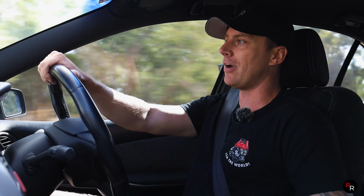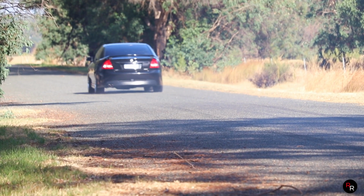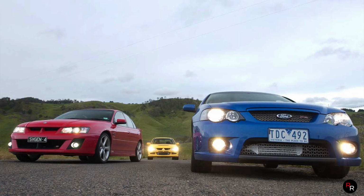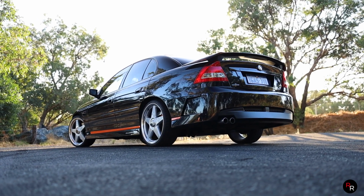It really is. In my mind, the VZ is just the sweet spot of that time period in the mid-2000s, and similar to my BF F6 Typhoon. You know, these two cars, FPV, HSV, they're just the best. The looks of these things, the way these things drive.